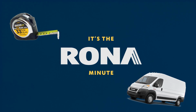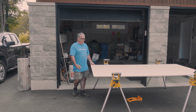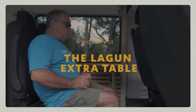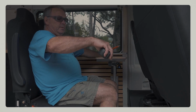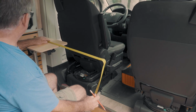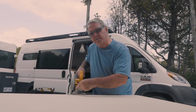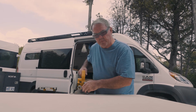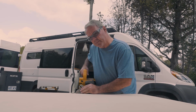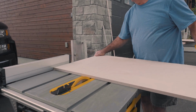All right, Dad, what are we making? A secondary table. And this is where it's going to go. That's pretty good when it swivels. It's first being cut oversized so that I can trim it because of the size of the piece of wood. I'm cutting it oversized, and it will then be finished.